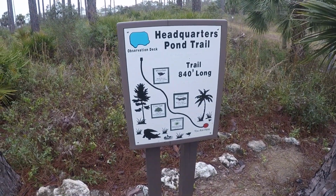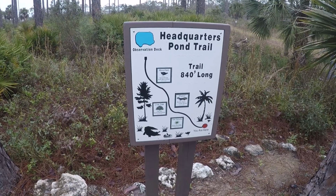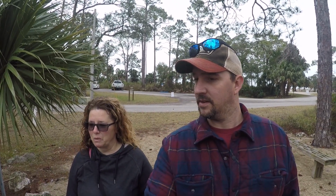We're at the headquarters pond trail. We're going to try to find some, what are they called? Pink spoonbills? Roseate spoonbills. This is attempt number 2 to find a pink bird. I have better hopes for this one, so we'll see what we find.